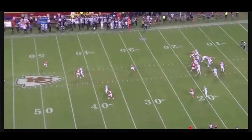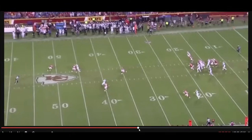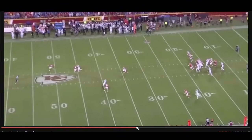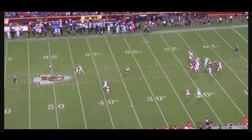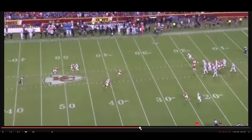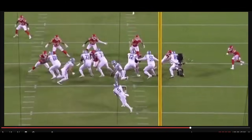You can see just as Amon-Ra St. Brown goes to cut inside right here, the ball from Jared Goff is already gone. And what I like about this is Goff throws it low right here, so that way Amon-Ra St. Brown can go down and secure it. You don't have to risk this linebacker sinking and making a play or anything crazy like that. This is just a really good job right here from Jared Goff. That's great ball placement. We'll watch it again right here from the tight.